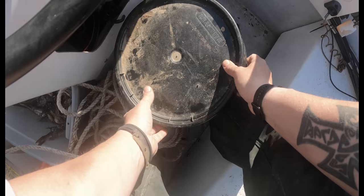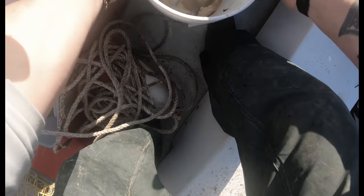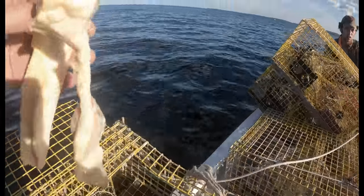This is a bucket of pig hide. It lasts longer than fish, so. Oh, that one doesn't smell too good either. Well, actually smells better than the fish. It makes me kind of hungry. Ugh, it does look pretty gross though.